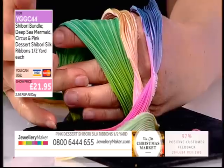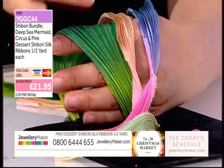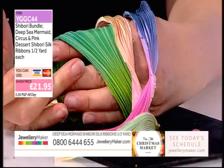They're utterly gorgeous, utterly beautiful. And there is half a yard, which I think is 18 inches, if I remember correctly. 18 inches each one. I never know a yard; it's the one measurement I cannot fathom at all. I think a yard is 90 centimetres, so 45 centimetres is half. Yes, it's 18 inches.